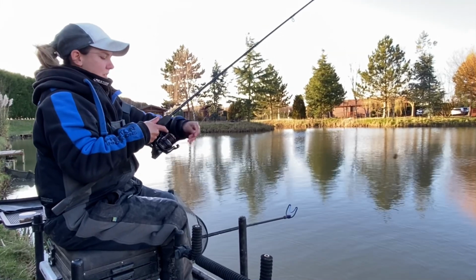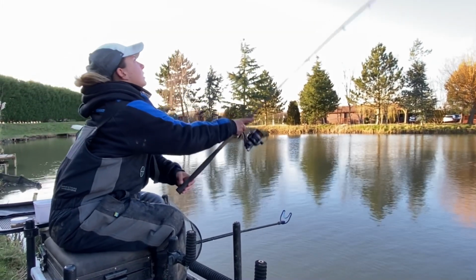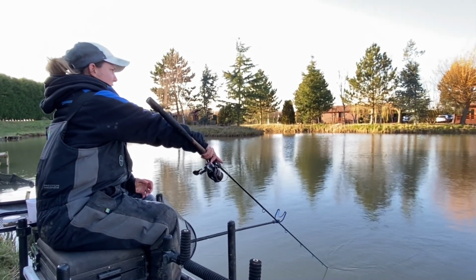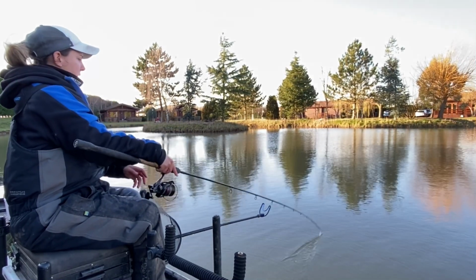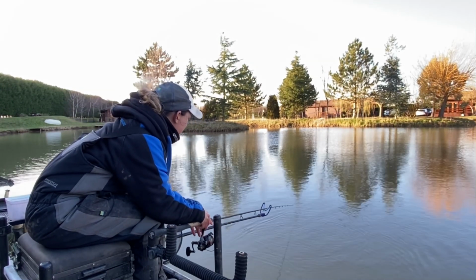And then just line up with my far bank marker. Flick it out. Perfect again. Just on the edge of them reeds. Like I say, I'm not going too tight because I don't want to get taken in the minimum and broken. We're here for a nice day. I'm getting fish on the edge of them as well, so there's no need to go too tight.